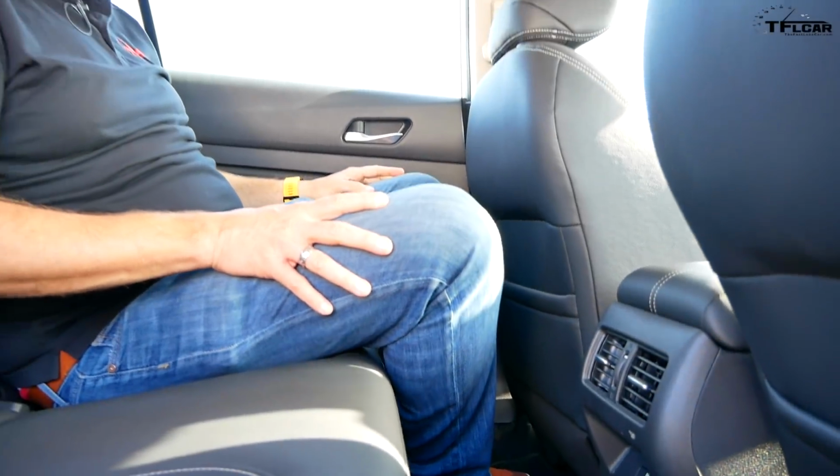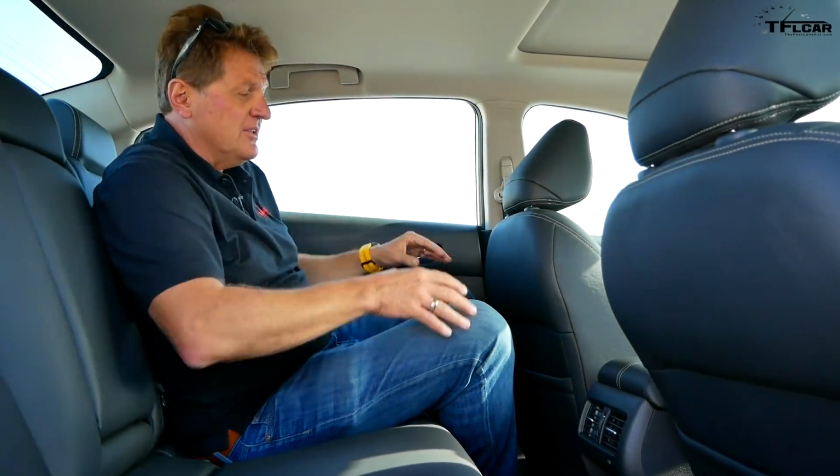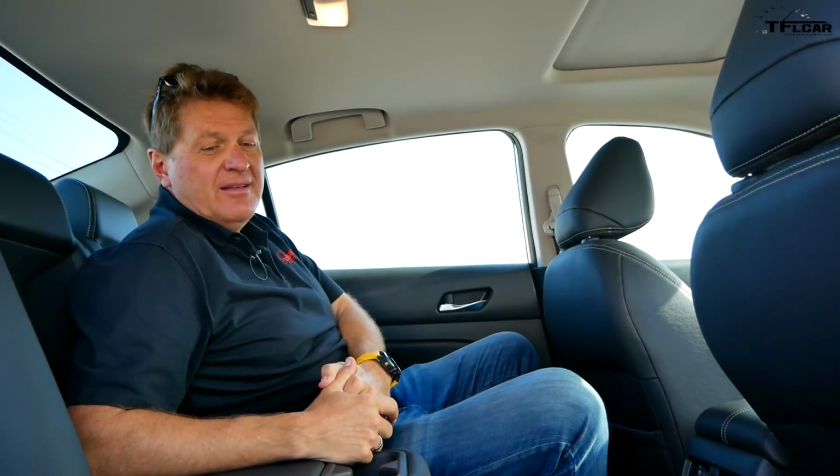At number 7 is backseat room, and quite frankly, it's enormous back here. I'm sitting behind myself and I still have at least 1 or 2 inches before my knees would even think about touching the front seat. Very comfortable. The only issue I have is headroom. When you make a car lower, you're of course going to also lower the headroom. So while there is ample backseat room, headroom, if you're tall like me, 6'2", is a little on the tight side, but otherwise, this is becoming a mini Maxima.